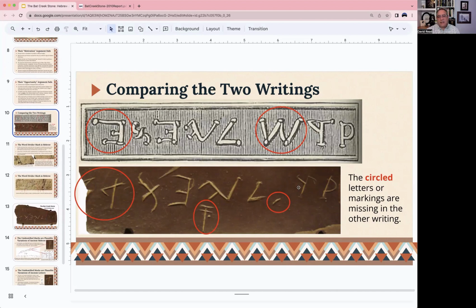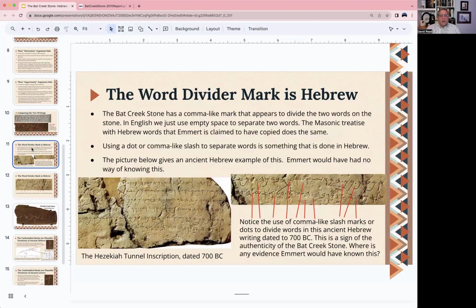The first thing we're going to look at is this first mark, and it looks like it is used as a word divider mark, like a comma used as a word divider mark. And the question is, is that done in ancient Hebrew? I'll note that the source they point to, that Emmert supposedly copied from, doesn't have any word divider mark. It just has a space between the two words, sort of like what we do in English, just an empty space. Here, there's something there. Well, this isn't something that was known to have been used among ancient Hebrews until after Emmert's and Thomas's time.